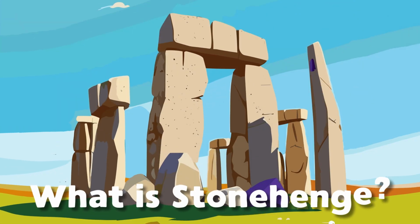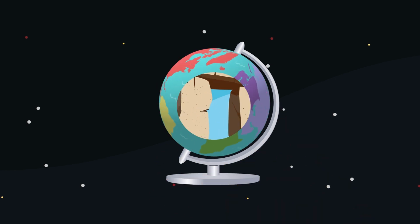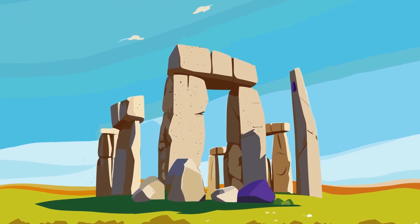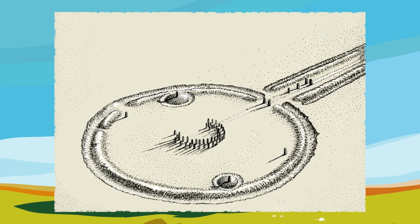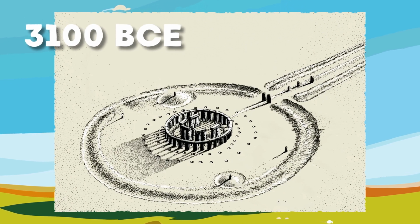What is Stonehenge? And where is it? Let's take a spin at the globe so we can find it. The exact purpose of Stonehenge is still subject of debate, but some think it's a ceremonial or religious site to date. It's been constructed in multiple phases over several centuries. Some think it started in 3100 BCE.